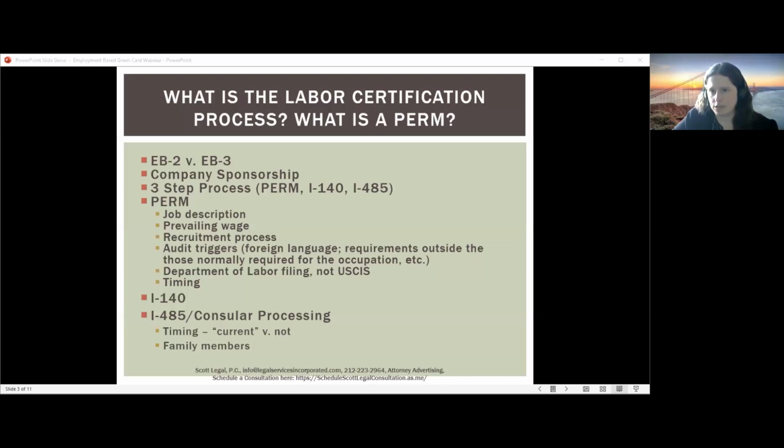There can also be certain things about your case, what we call audit triggers. So this is what makes the case riskier, makes it more likely the Department of Labor will audit your case. So if there's a foreign language requirement, this is obviously a way to eliminate a lot of US workers. So there's very high standards for including a foreign language requirement. So if it's for a job that's not something obvious, like a Spanish teacher, and you have that language requirement, it is very risky for the case.